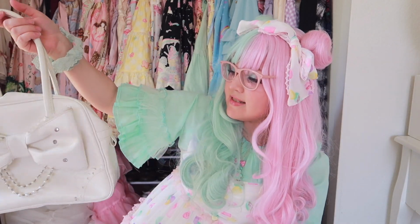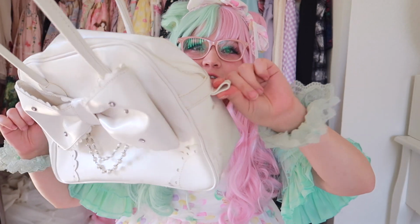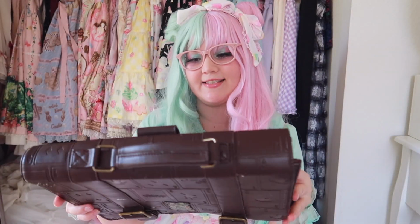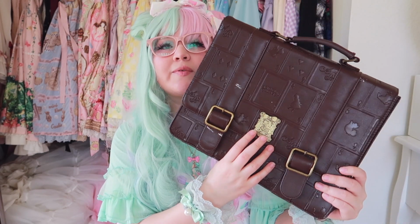It's roomy, and somebody in the last video that I did where I showed this brought it to my attention, I wish I remembered their username, that it has these two little dudes on the side, which means you can attach a strap if you want. So this bag is my little briefcase. It is Angelic Pretty, and this is Alice themed. Yeah, I think they worked with Disney for this.